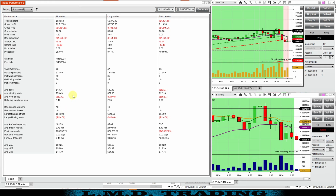Today we were trading out of the 50K account, the PA account, and the 100K account.